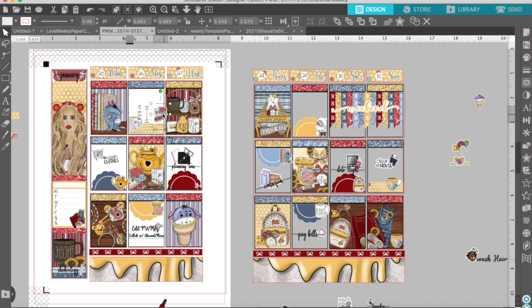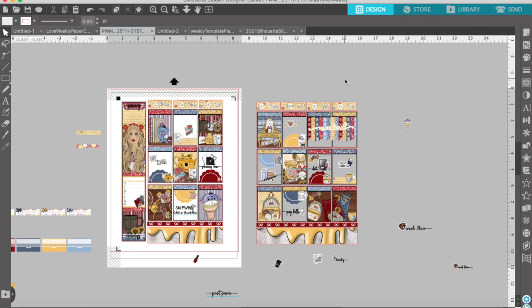And yeah, so right now I'm just laying down some of the deco. You know how I be finessing stuff. You know, I be adding stuff to make it cute and whatnot.